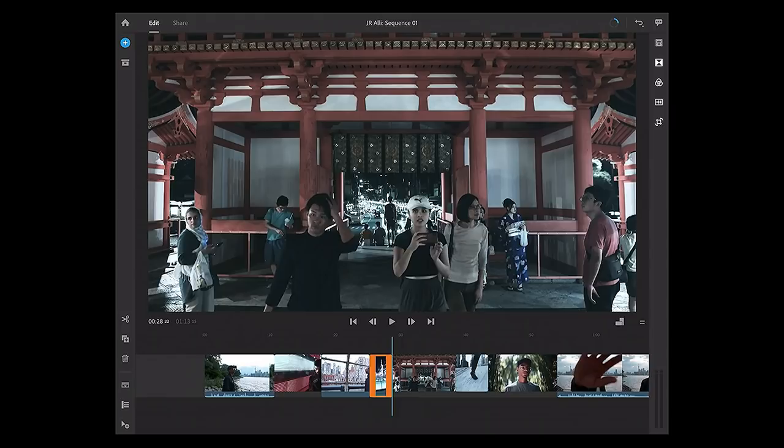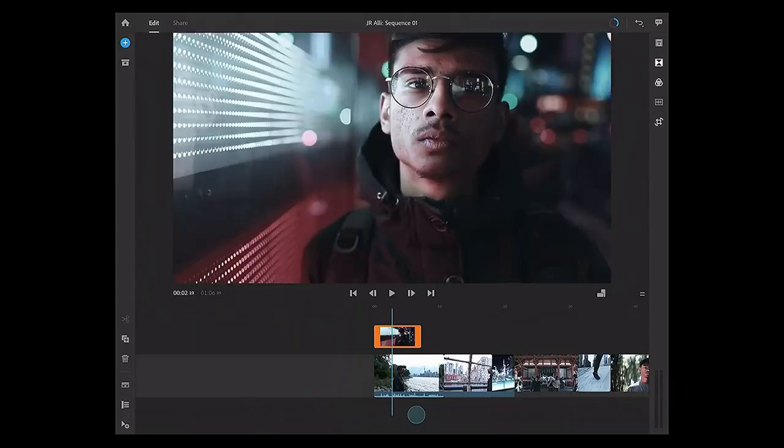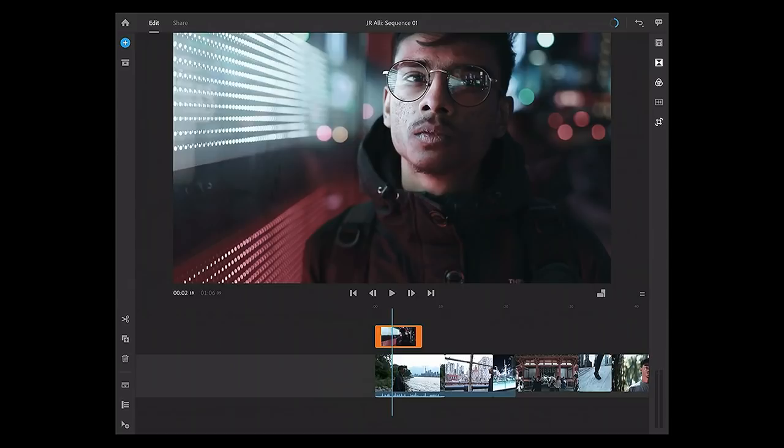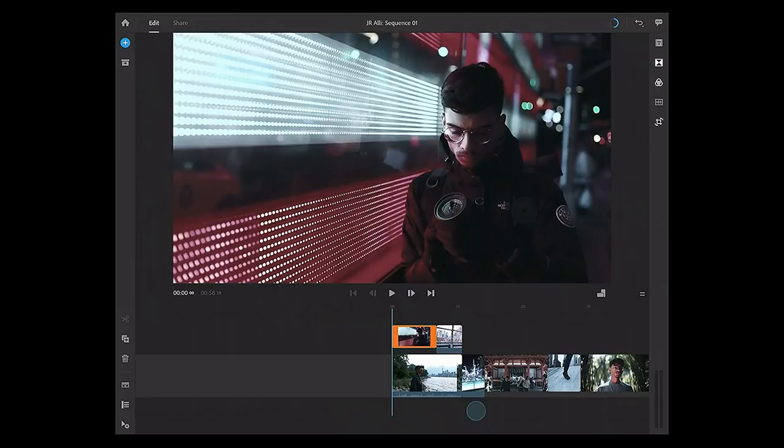Now, I really like this shot here. This is an awesome shot of JR, and I want to use this as my intro shot to my video. And because Rush's timeline is flexible, I can just drag this right on top of this other clip so I can use this as my intro shot, but still have JR speaking and introducing himself underneath that. So I'll make one last edit here, and now I'm about ready to add my soundtrack.